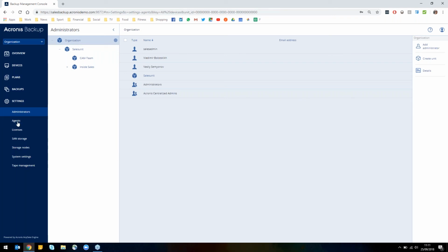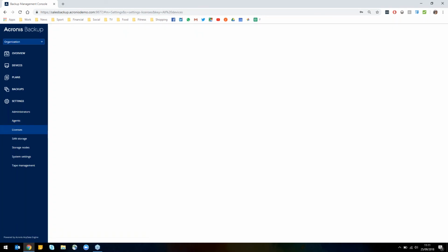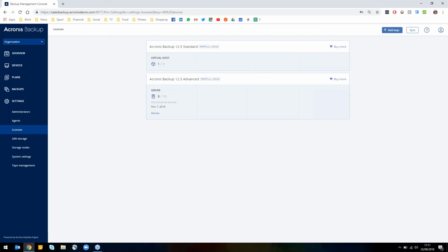On here as well, you can also see all of your agents and all of your licenses. So if you do decide to set up, let's say, a new workstation or something like that, and you haven't got around to it, once you get the new key, you can add it in there, no problem at all. Keep in mind, those keys will work 30 days as well.